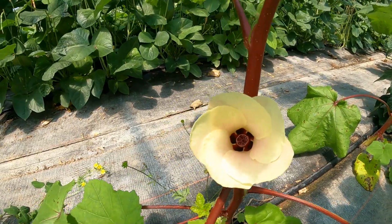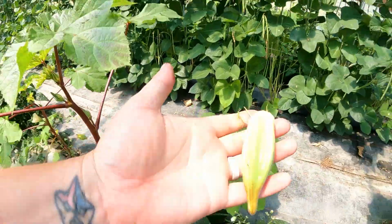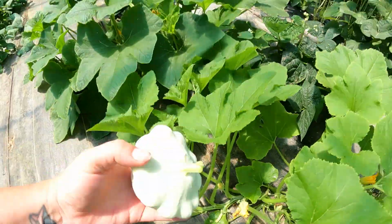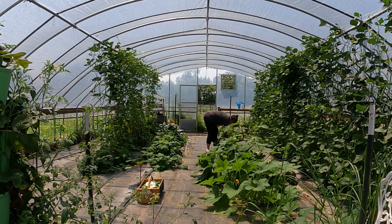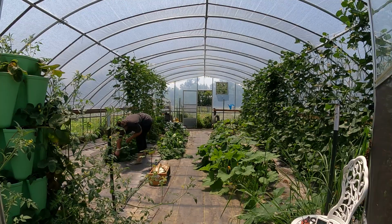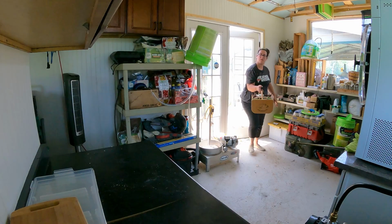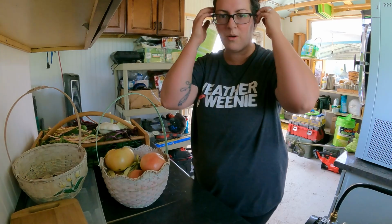Ooh, looky here. This is a beautiful okra bloom. I think I've only got one harvestable pod on here today. And the succession planting of scallop squash to replace the old faithful plant is starting to produce pretty well. Got one here, and a big one over here. The temperature increased 1.5 degrees in probably the 15-20 minutes that I was in there, so it's heating up. It's definitely a hot one out there.